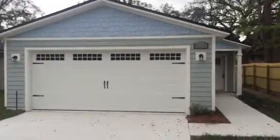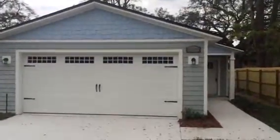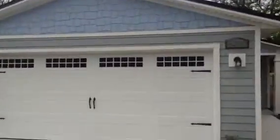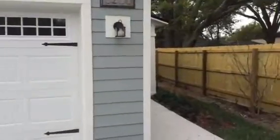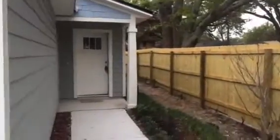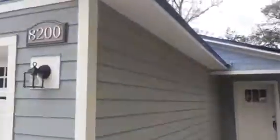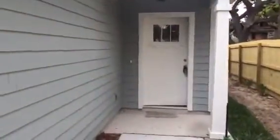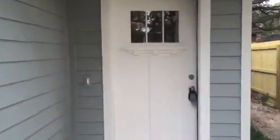Hey, it's John with JWB at 8200 Highfield Avenue in the Southside Oaks subdivision in Arlington, Jacksonville, Florida. We have just finished building this home, which is going to be a model home for this brand new subdivision. This home is a 3-bedroom, 2-bath with a 2-car garage and is 1330 heated and cooled square feet.